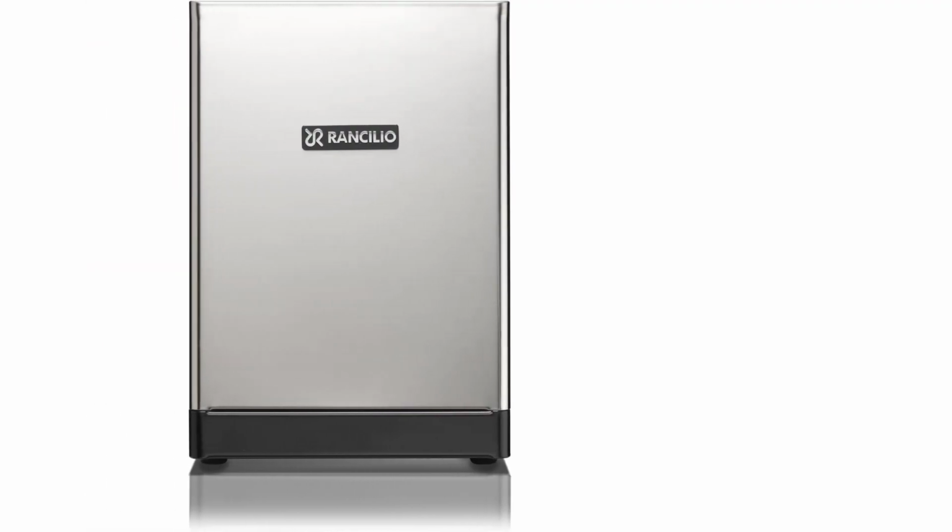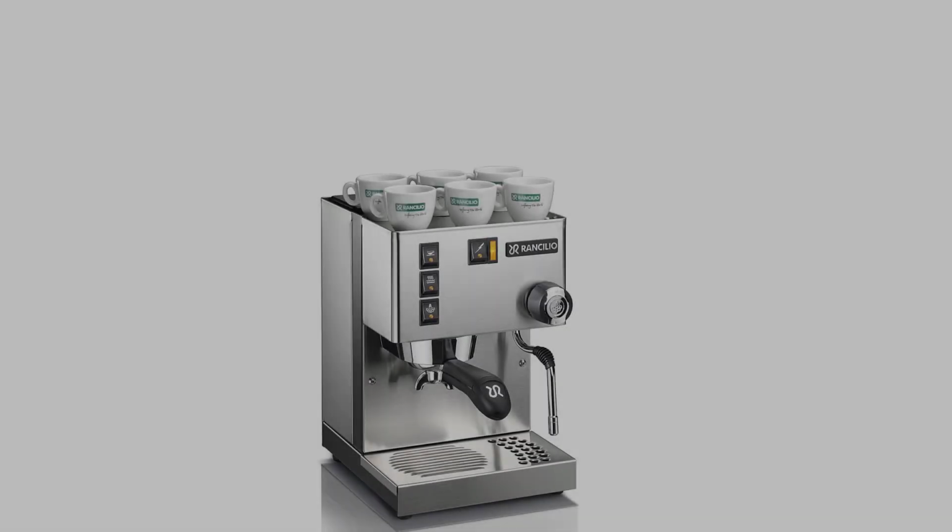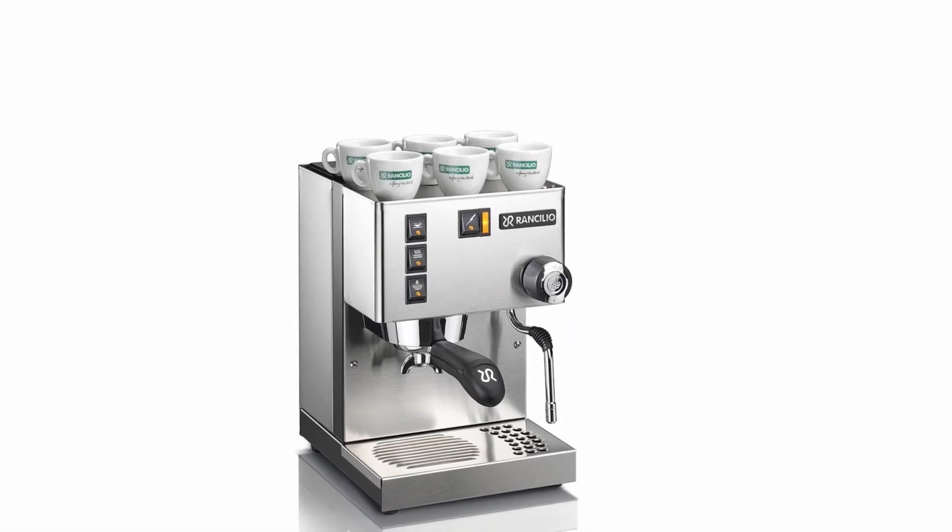Most notably, the machine's inside is devoid of plastic, and it's built like a tank, as evidenced by its weight, 30 pounds. It will last for longer, so your investment in these machines is good.